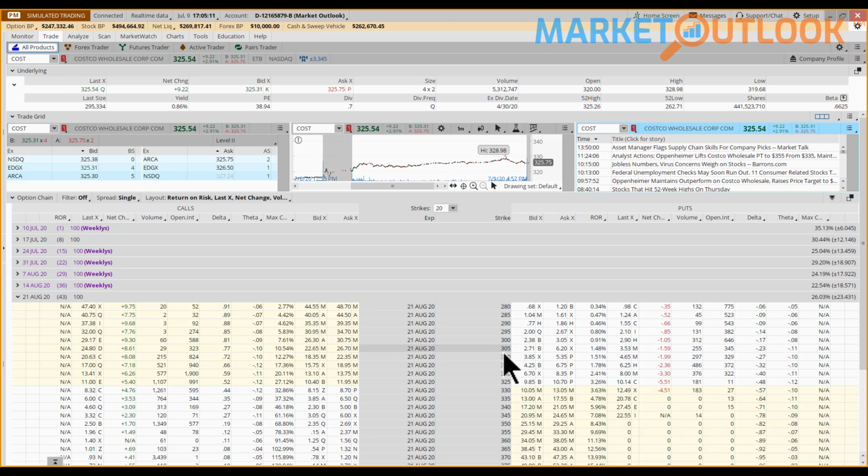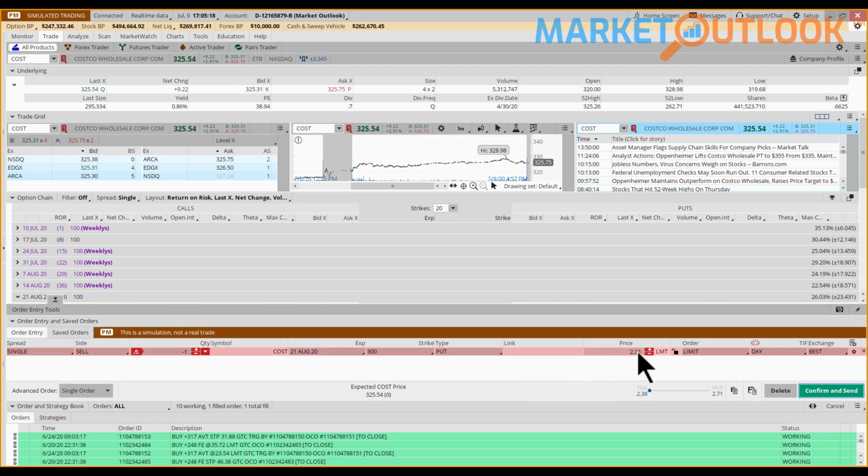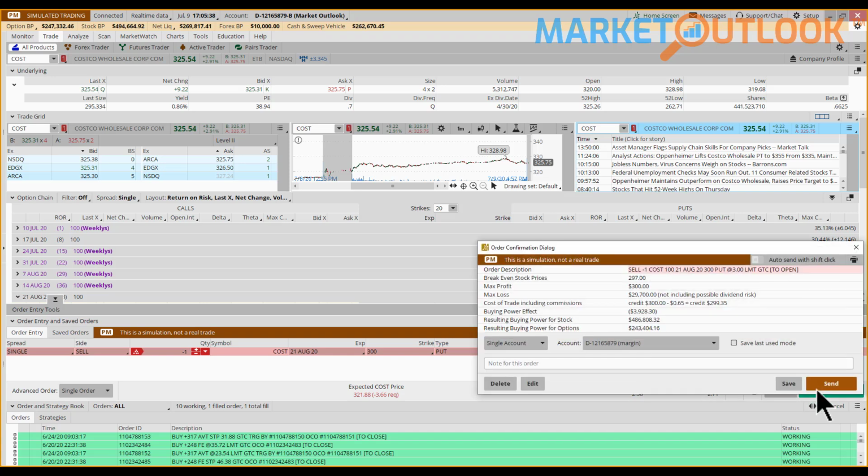So let's go ahead and come back on over here to the trade tab. I'm going to click on the bid price here of the 300 August contracts. In this case, I'm going to try to get filled at $3 even for this $300 put. That would give me an ROR of exactly 1%. And I am going to put this in as a good till cancel order, so that way if it doesn't get filled tomorrow on Friday, it allows me the opportunity to get filled next week or the week after that or what have you. So let's go ahead and click confirm and send.